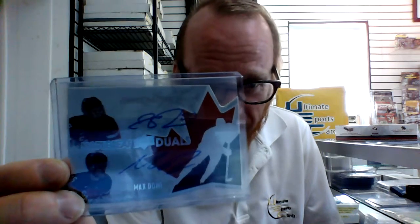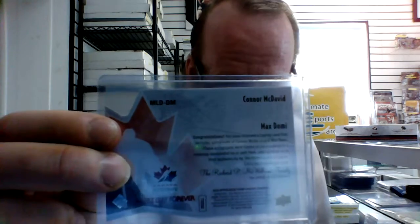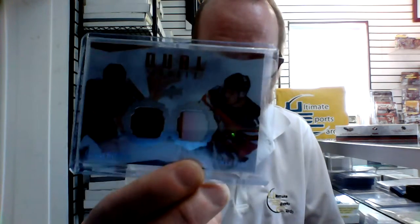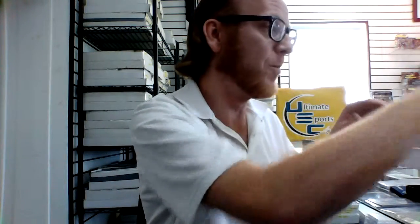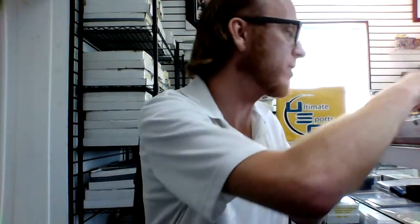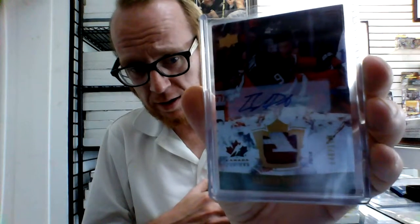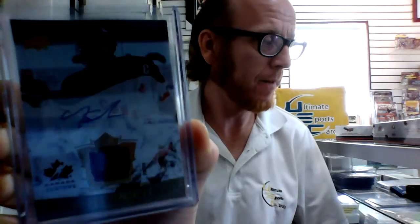We should have opened that box and videoed it because we were losing our minds here, right? There's the back of the card. So Connor McDavid, Max Domi, probably the two guys you're always going to want. And in the same box, we also got a Connor McDavid, Max Domi dual jersey card. So we're very happy. Very nice product. We got two patch autos, Mitchell Stevens and Brayden Point. Brayden Point's nice looking patch there, and that's Mitchell Stevens.